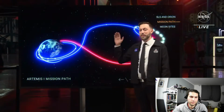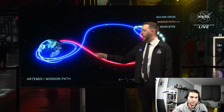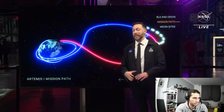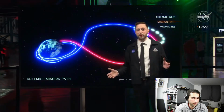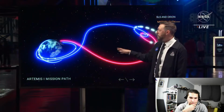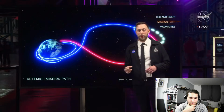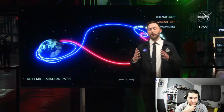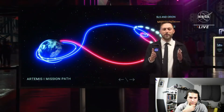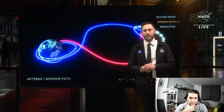So that's 26 days from liftoff here in Florida, around the moon, to a splashdown in the Pacific, and that will be the first mission in the Artemis program, the farthest we've ever sent a human-rated spacecraft in history, and just the first step before we put people on board. So that's a look at everything still to come. We're counting down to that launch. I'll send it back over to Megan and the team at the host desk, guys.